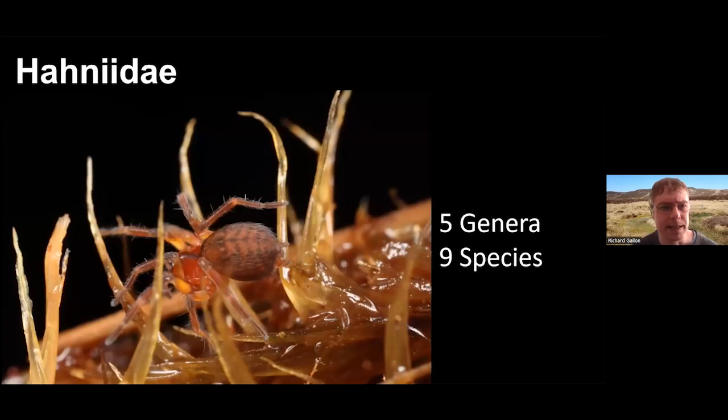Right, Hahniidae. These are very small. You can almost think of them as like the previous family, but much smaller. These are about 1 millimetre long, and they make a sort of little tangle web, a little messy web, often under stones or in marsh. So this one here is Antistea elegans, which has this very reddish look to it. Some of the other ones are very pallid or dark, depending on where they live.